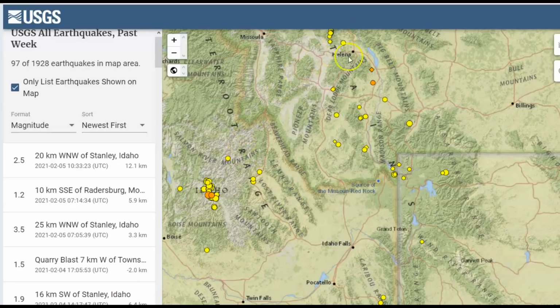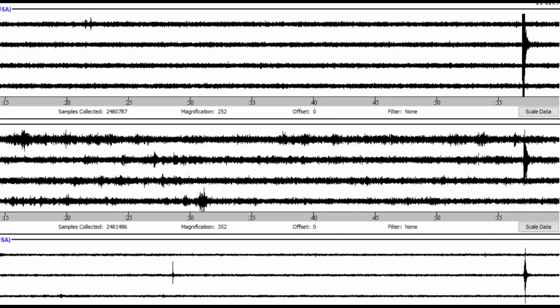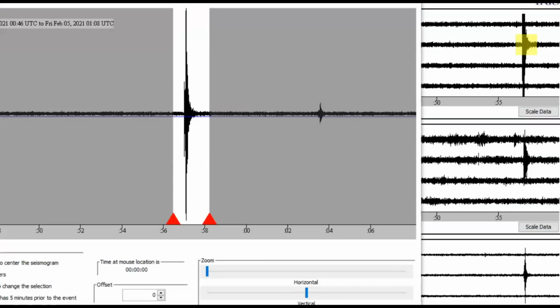97 earthquakes on this map, going all the way up to Helena, Montana, and then down south by Twin Falls, and then we've got the Grand Teton. But the reason I'm showing you that they only have 3 listed for today is because of this earthquake here, which occurred about 56 minutes after midnight. It's on all 3 monitors. You can see here at Norris Junction, Little Thumb, and Yellowstone Lake.